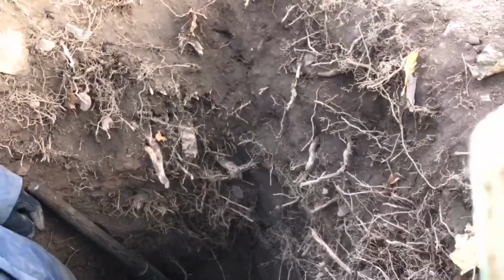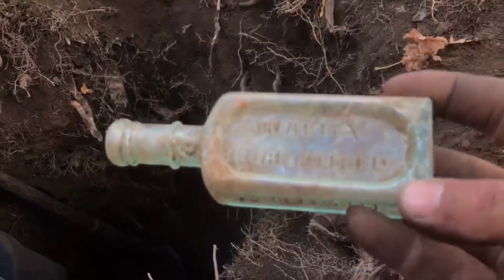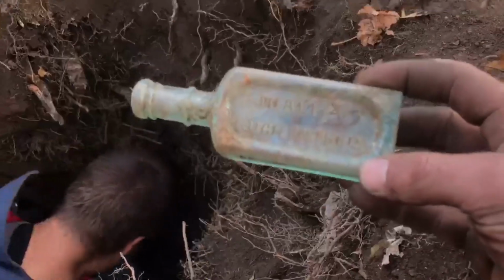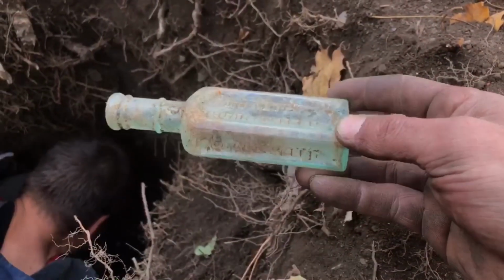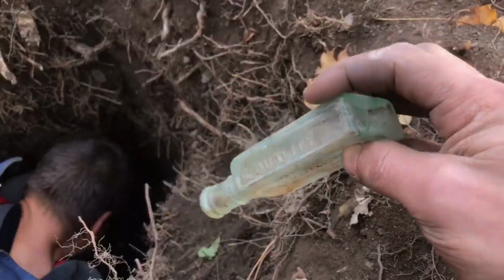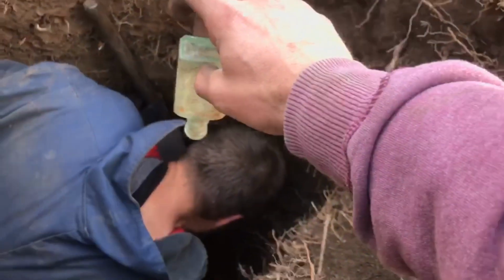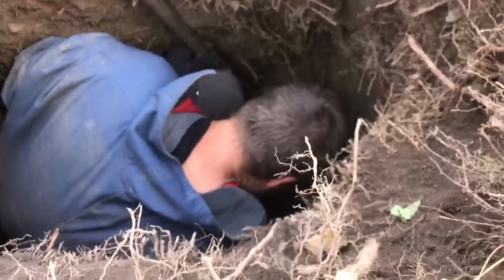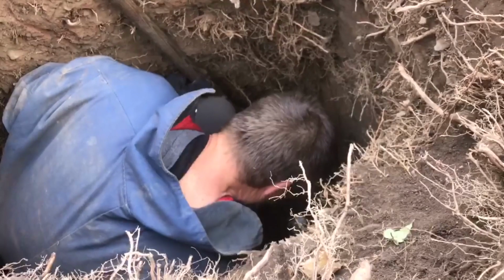Have no idea. I've never seen that bottle ever. Probably is Frostburg Druggist, though. It could have been. But here you go. See if there's anything else hiding in there real quick. My camera don't want to zoom in on anything today. Drop it back down, Chad. We'll get back to you in a minute.